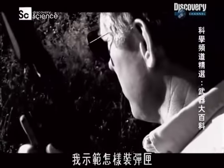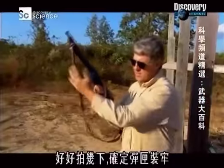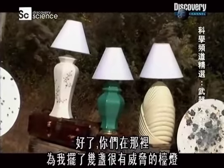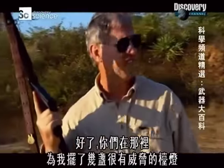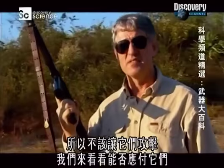All right, I'll show you how the magazine goes in. Extended thumb off of the magazine, like this. Give it a couple of good taps to make sure it's in place. All right, you gentlemen have placed up some very aggressive lamps over there for me. So rather than letting them attack us, I guess we should go see if we can handle them.